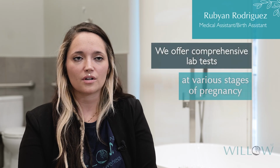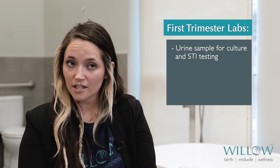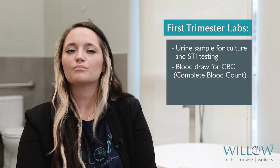So whenever you come into care with us, we usually do labs that are called NIPT labs. So we do first trimester and then 2 third trimester labs. The first trimester labs is going to be a urine sample, which we do a urine culture and STI testing off of. And then there's going to be a blood draw, which is a CBC to test like where iron levels are and where your just blood levels are.